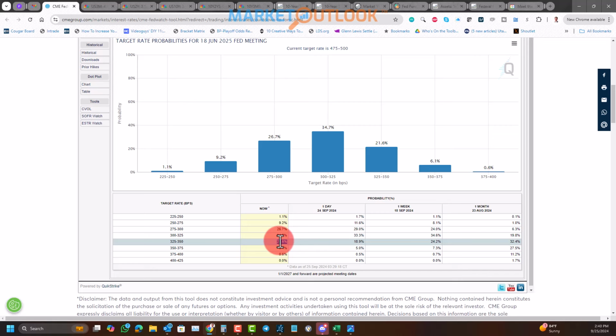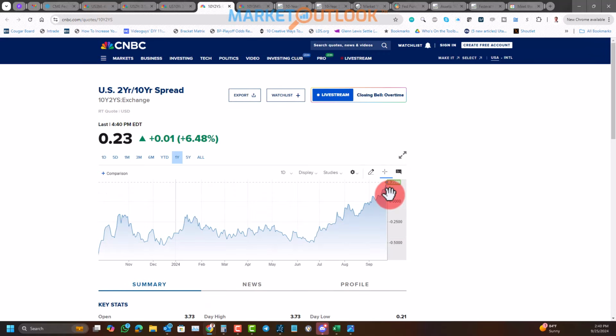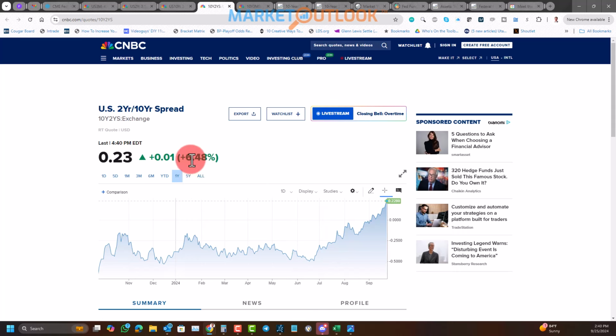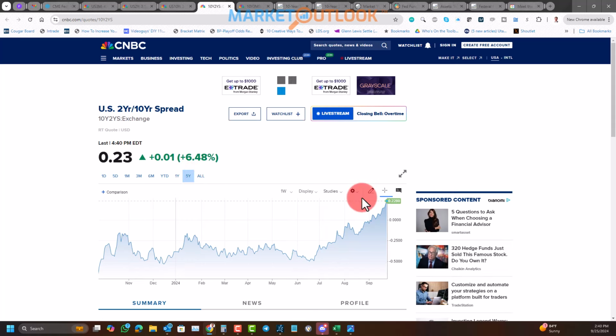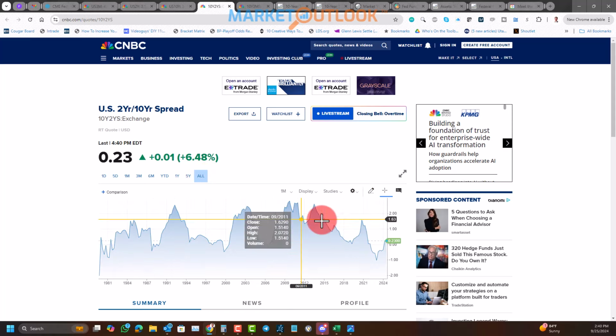Recessions always start, not way after, but after the fact that the Fed starts cutting rates, and after the fact that the 10-year yield spread turns positive, right? That's usually by the time the recession starts, this yield spread's up to about 50 basis points or closer to 100. So we're still only at 23 basis points, but you can see it's steepening, and it's steepening above zero, and that's a sign.